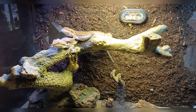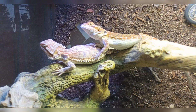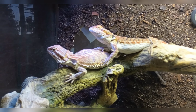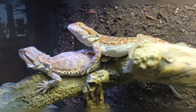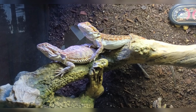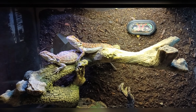Now these are two of my hatchling baby bearded dragons that I produced here at Tar Heel Exotics, and the mother of these dragons was Clarabelle, who unfortunately passed away due to a very unfortunate accident. I have shared that in a previous video, how that accident occurred, and so these are my miracle babies.